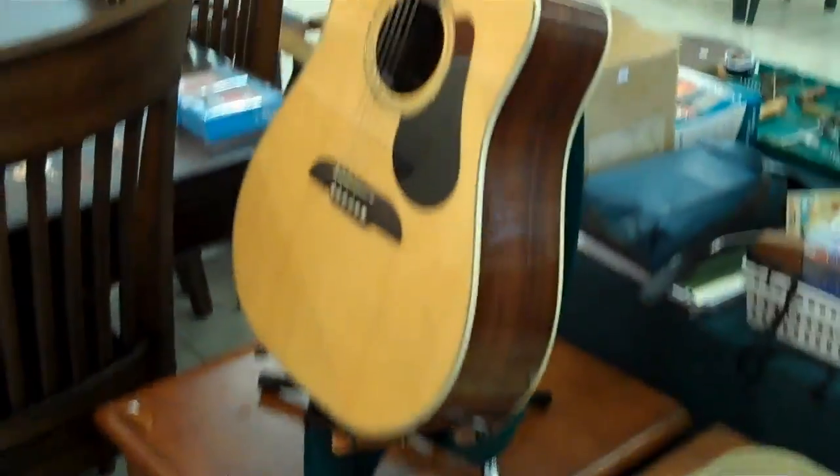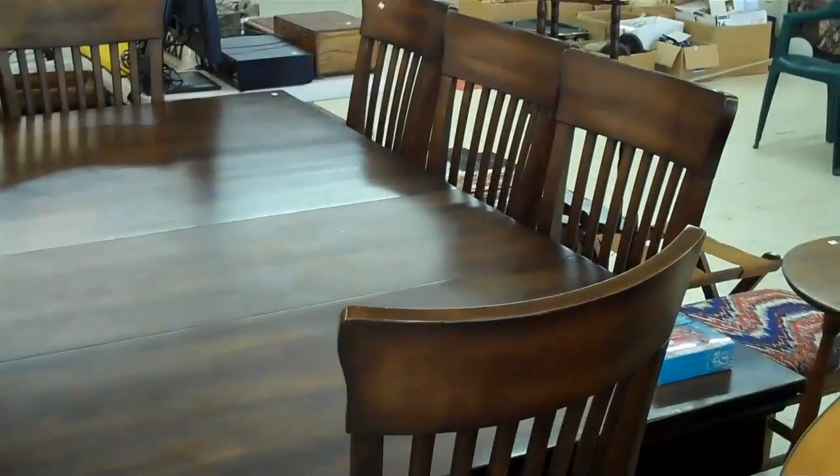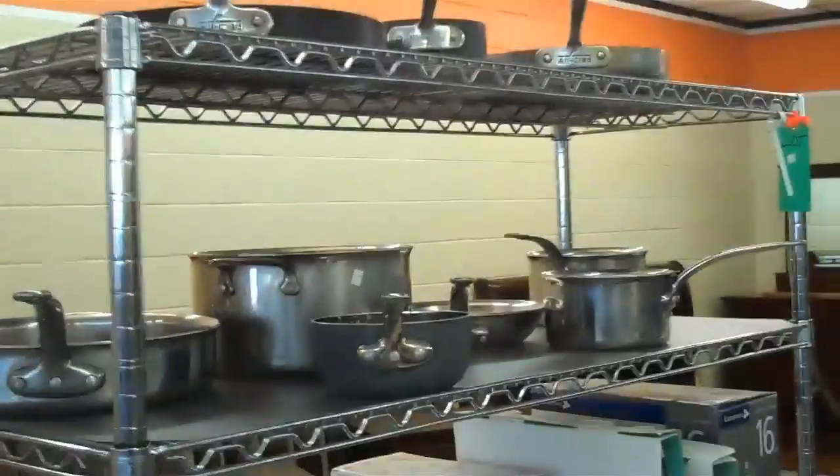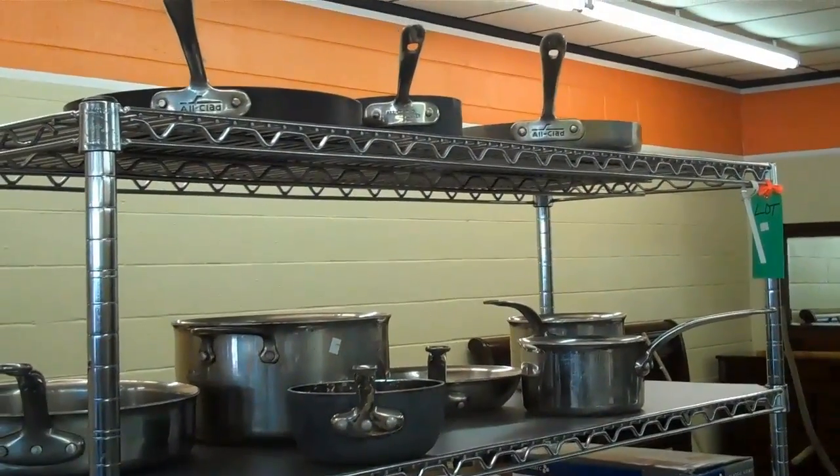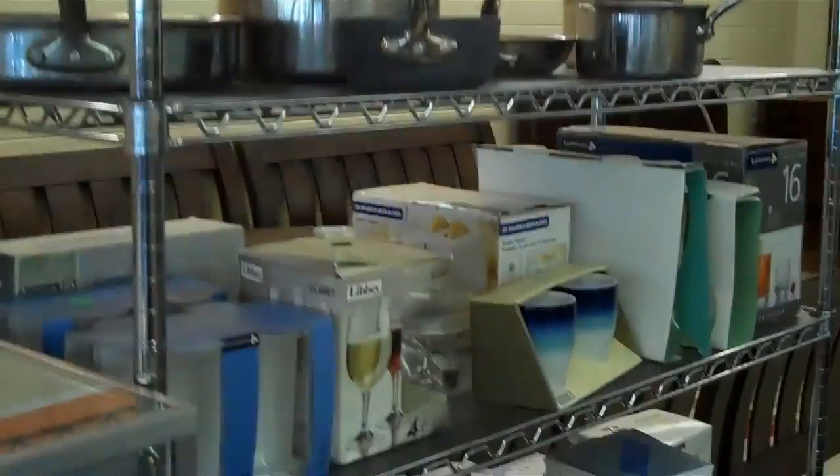Items on these tables here. Another nice guitar. That's an electric one. There. Cabinets. Beautiful dining room table with 8 chairs with leaves. Nice modern set. And up here we've got some great commercial cookware. Not commercial, but professional cookware. All-Clad, KitchenAid and others. Some brand new glassware in the boxes. A lot of that stuff came from the prop house. Some more kitchen items.